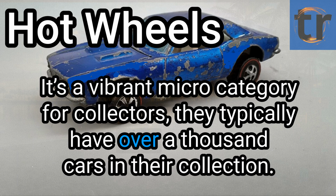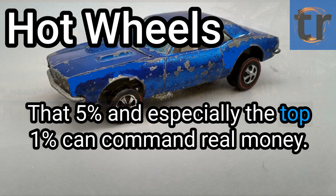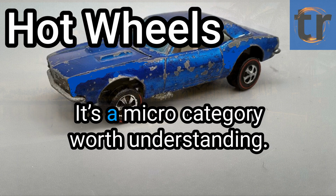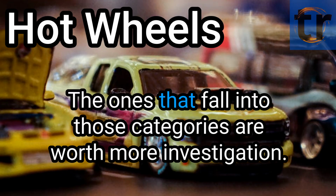They typically have over 1,000 cars in their collection. 95% plus of these cars are fun toys that don't have a lot of value. That 5%, and especially the top 1%, can command real money. It's a micro category worth understanding. Even if you don't know about the brand, these tips will help you find value. The ones that fall into those categories are worth more investigation.